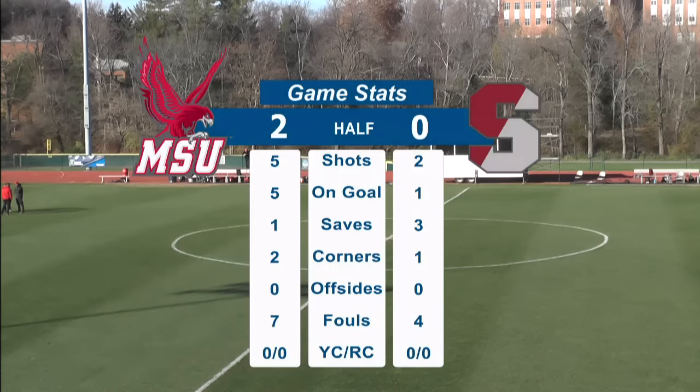That's goals against average. And number 7 in the country with a .902 save percentage. Great work from the freshman out of Quakertown, Pennsylvania. She's been solid so far today. She's cleaned up anything that's come her way and kept a blank sheet so far in this game.